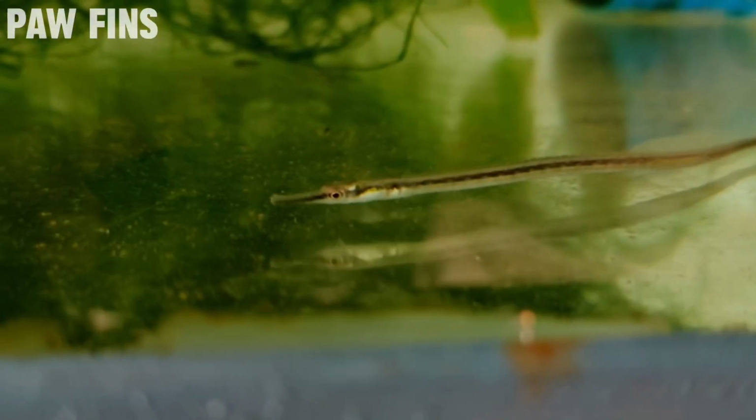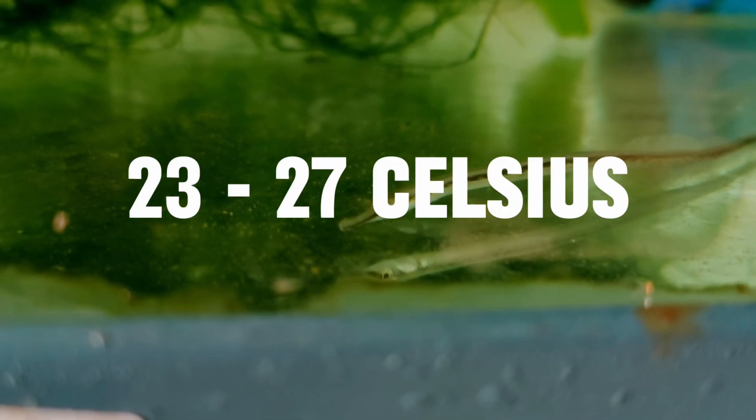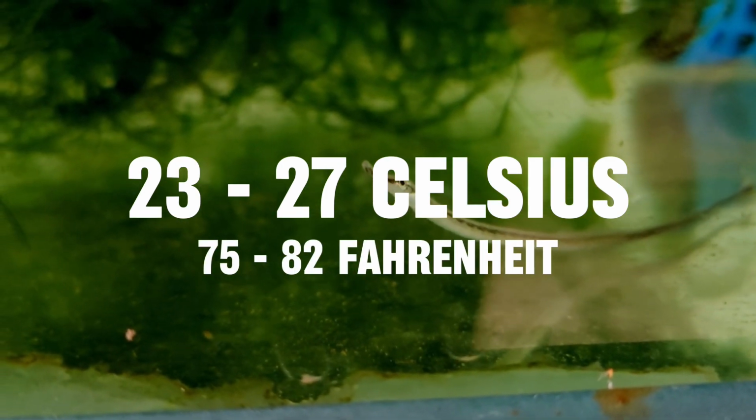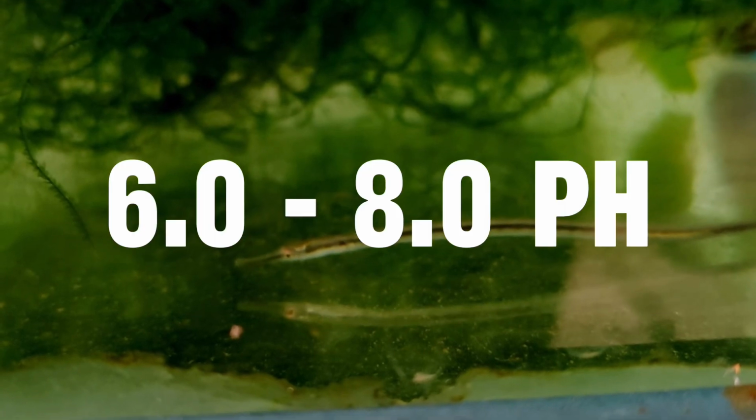And back when I had these guys, I used to have to feed them around 2 to 3 times a day, just because they've got a really small stomach, so you just constantly need to be pumping them with food. And the other thing that doesn't make these guys a beginner fish is that they do like super high pH. So as for the water parameters, you're gonna wanna keep these guys in a temperature of around 23 to 27 degrees Celsius, which is around 75 to 82 degrees Fahrenheit. And your pH should be anywhere between 6 to 8. Which, I mean, isn't too hard to achieve.